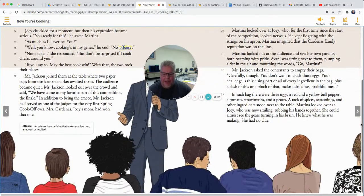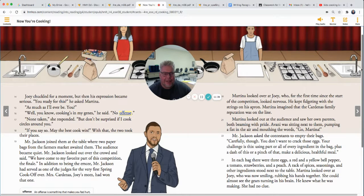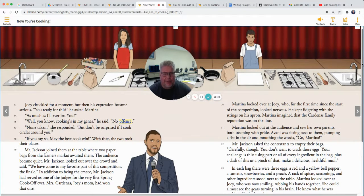What do you think is going to be in the bags? I guess it's their ingredients they have to cook with, right? From the farmer's market. Mm-hmm. There's their bags. She looks a little bit happier now, doesn't she? Martina looks a little more confident.